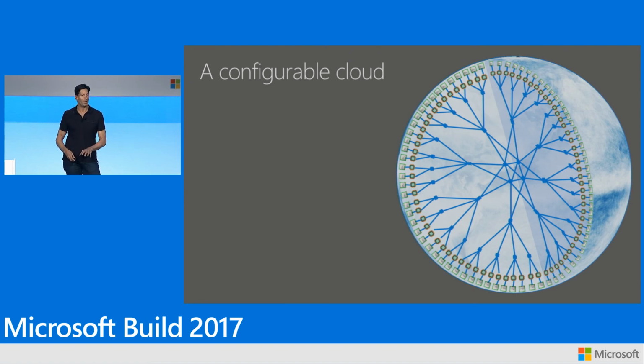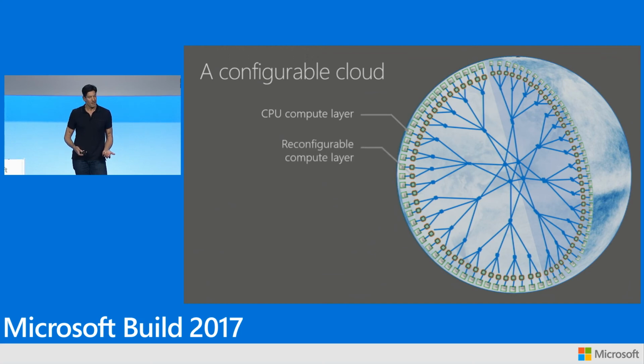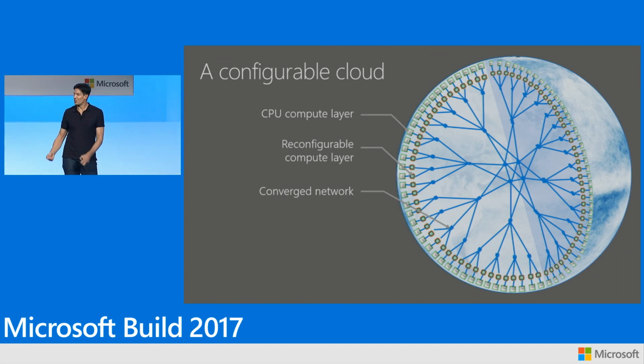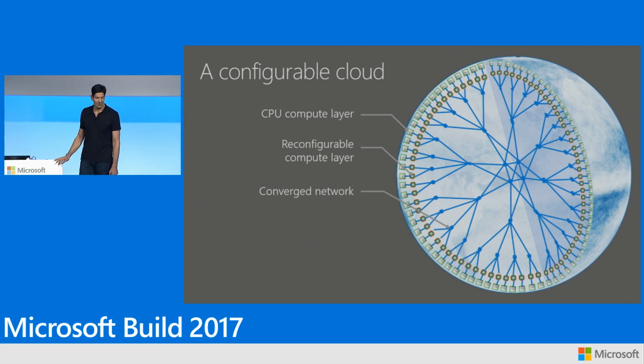And if you take a look at what we mean by fully configurable cloud, there's the compute layer that we know, all the servers in the data center, and this is where you run your general purpose compute jobs. There's the reconfigurable compute layer, which is basically hardware programmable through FPGAs. And at the core of everything is our converged network. By converged network, I mean there's no separate network for the FPGAs. These are sitting in line on the network fabric of our data centers. And so compute and FPGAs can share the network. Whoever needs to be allocated network bandwidth gets it. These FPGAs can talk to each other directly without needing CPUs.